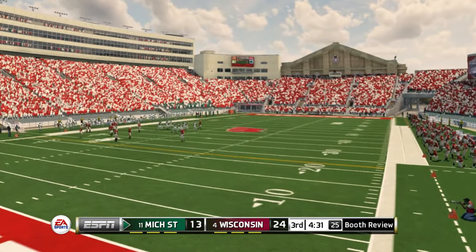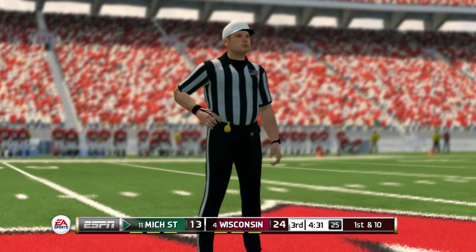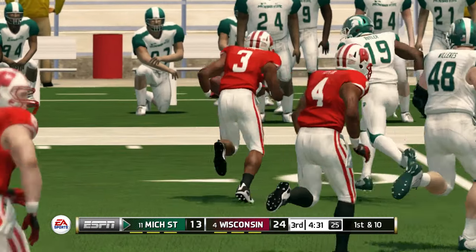They're going to review this fumble, and I've got to tell you, I think he was down before the ball popped loose. I don't know about this one, Brad. They called it a fumble on the field, and they need indisputable video evidence to overturn this call.